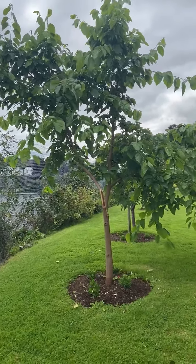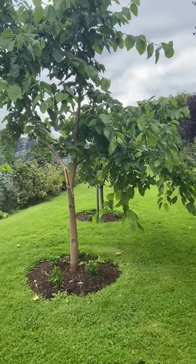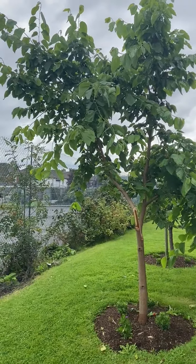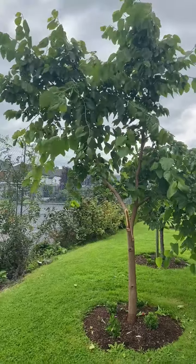So this is the Illinois Everbearing mulberry. The tree is maybe 7 years old, and as you can see, it is huge. What would that be? Maybe 12 foot or more high in that time.